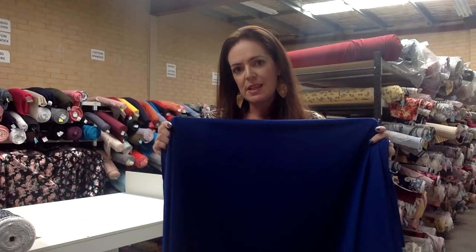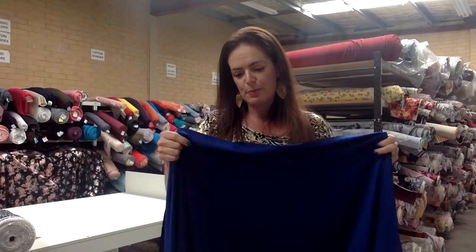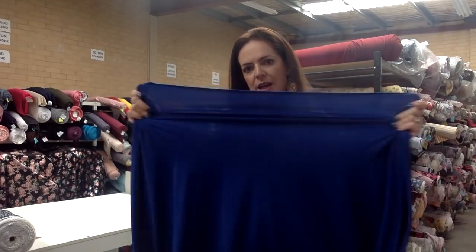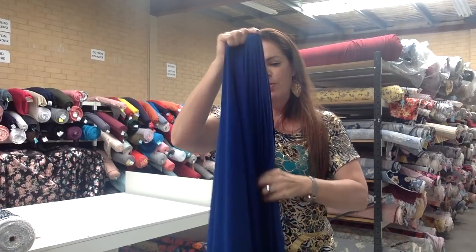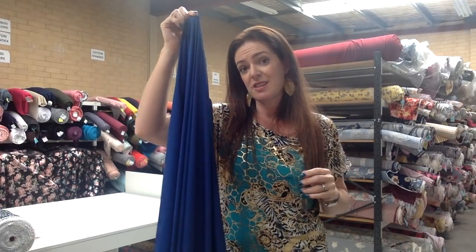It's 80% polyester, 20% spandex. So it has some really nice stretch both ways. And it does have some nice drape.